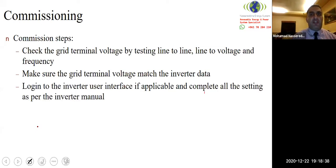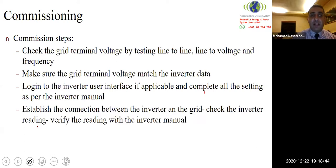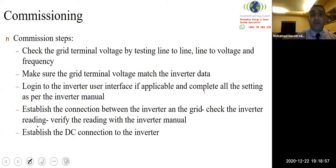Some inverters require a login user interface. If applicable, go inside your settings; please don't just connect it, turn around and go. You have to check all this. Establish the connection between the inverter and the grid. Check the inverter reading. Verify the reading with the inverter manually, if you have a grid. You don't want to damage it.